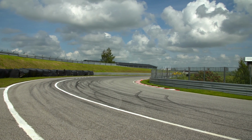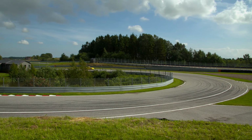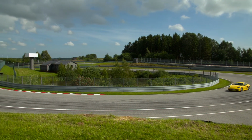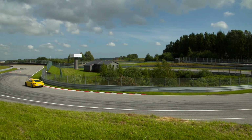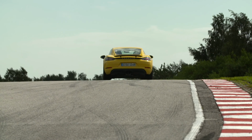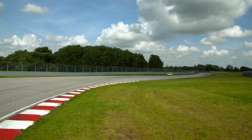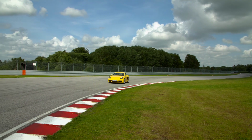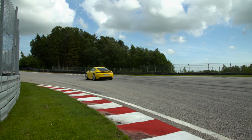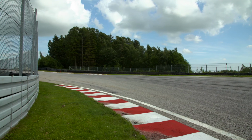The up-level S uses a larger 2.5-litre flat 4 that employs the same variable vane turbocharging technology previously reserved for the 911 Turbo. It also sees the first use of a wastegate to control boost pressures. In this case, it delivers 350 horsepower and 309 pound-feet of torque anywhere between 1900 and 4500 RPM.